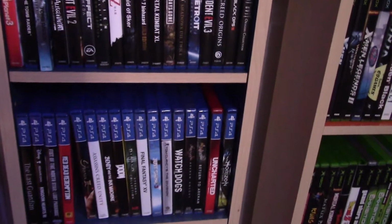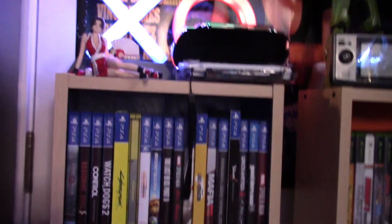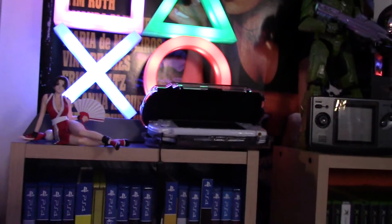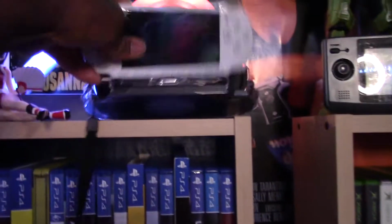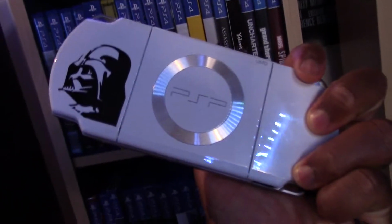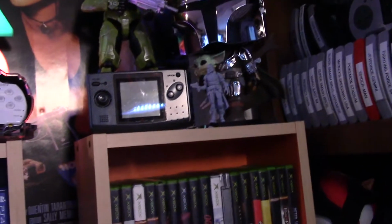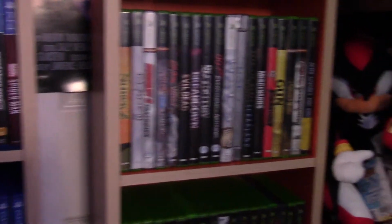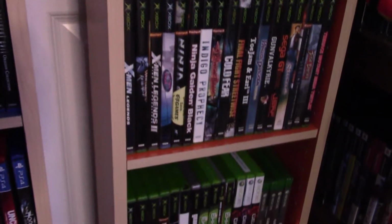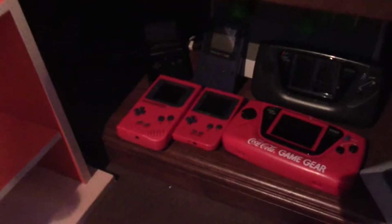And my PlayStation 4 games going up. Got my special edition Star Wars PSP. Got that right there. Got a Neo Geo Pocket handheld, Master Chief and Mando at the top. Got my OG Xbox games. Got my handhelds at the bottom, my favorite handheld consoles.